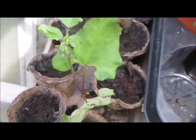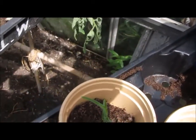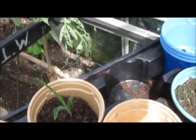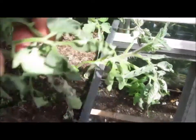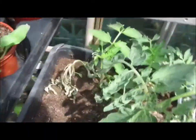One surviving bean. And one whatever looks like a sweet corn. Yeah, it does. It looks like a sweet corn. All the rest of my sweet corn are out now. These tomatoes looked a bit like this the other day, and a good bit of water, and still needs a bit more, and they're starting to perk up. They're going outside today.